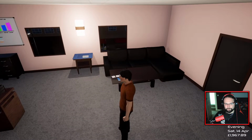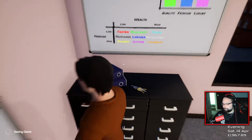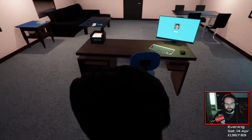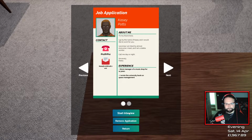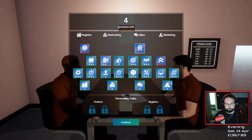Ooh, am I going to have enough to order my minimum storage is the thing. We're going to have to do this quick because we are on nearly an hour at this point. I need 2 restockers and a marketer, I believe. Casey. And probably a better manager still, if we can find one. Yeah, that'll do it.